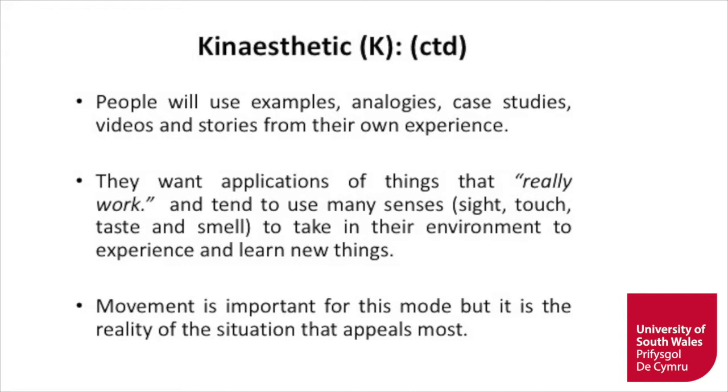They want the application of things, of real work, and to make sense, to get the sight, touch, taste and smell, and take in their environment and experiences as they learn new things. Movement is often an important mode, and it often appeals in the reality of a situation.